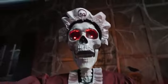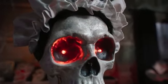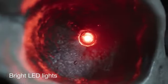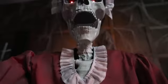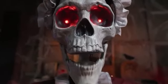Plug her in, and her tired, sunken eyes glow red with rage, brightly lit by energy-efficient LEDs. Trigger her motion sensor, and the bottle she brandishes swings up and down in her ancient arm as her jaw begins to move, syncing with 7 spine-tingling sayings.